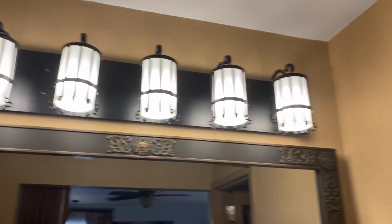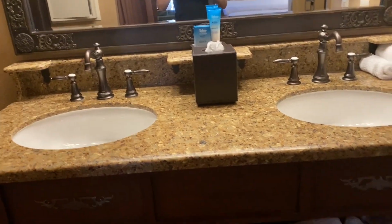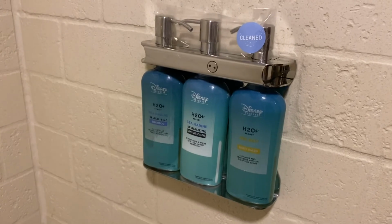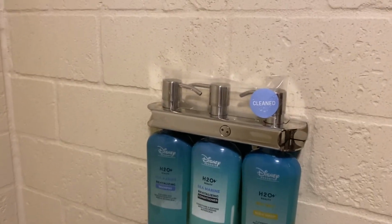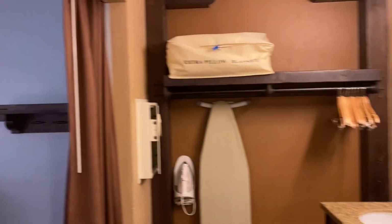All right, you have dual sinks, plenty of space, towels, and then the bathroom. A little on the small side, but you still have plenty of space. And for those who were asking if they were going to have toiletries, yes, they do have toiletries, and you can see that they say cleaned on them. That is the tour of the room.